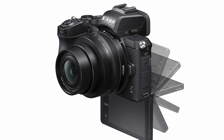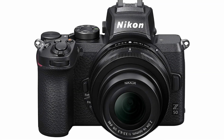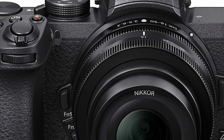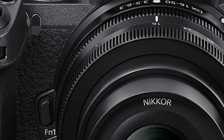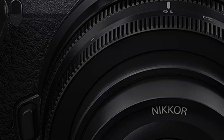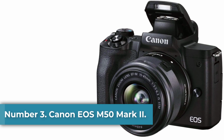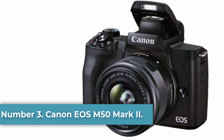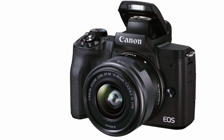That said, its menu system is fairly convoluted and hard to navigate, which is especially annoying, given the limited number of command dials. If you don't mind some of its design quirks, this is a great camera to start photography with. Number 3. Canon EOS M50 Mark II. For those on a budget, the best beginner option we've tested is the Canon EOS M50 Mark II.